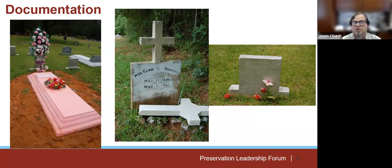So really important that we document that, photograph it, and note in our documentation they were painted epitaphs. So in a few years, when someone comes out, they'll know, well, there's no marker here. Oh, it was painted. Maybe it's just worn away. Next slide.